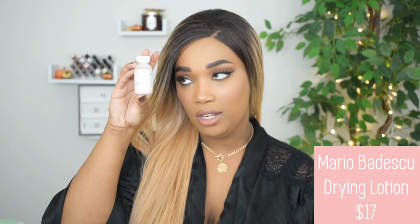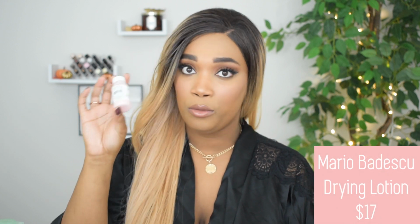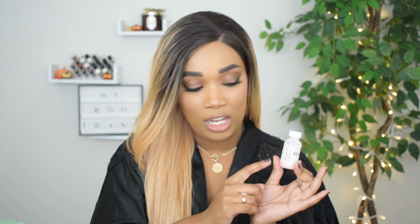So whenever I have a pesky breakout, I like to use this Badescu drying lotion. This stuff is a godsend. So basically what you do with this is you dip a cotton swab in here and you don't mix it up. Make sure that you don't mix it up, because if you mix it up, it's not gonna work. You just take a cotton swab and you dip it deep into there, and you're gonna get the bottom. There's a sediment on the bottom that's kind of like a clay, and that's the medication. And then there's a liquid that's also a medication, and you dip it in and you put it on your breakout.